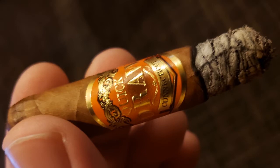Flaky ash, perfect burn. I smoked it down to my thumb just about. Perfect burn the entire time. Never tended it. At $5.40, a great little cigar. It smoked a little fast is the only thing that I could even complain about. And that's not much of a complaint because it was 40 minutes, something like that. Which isn't bad, yeah. No, not bad at all.